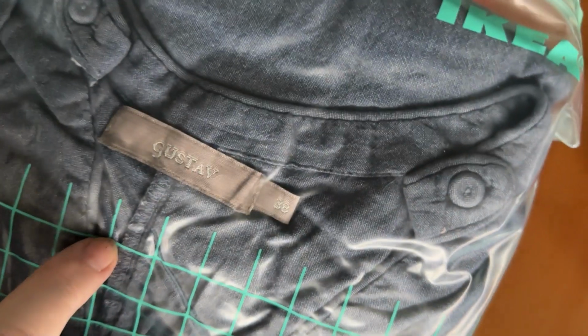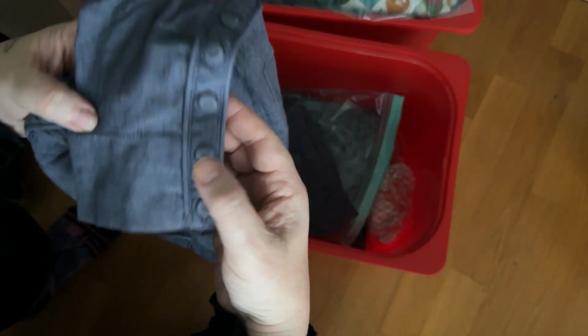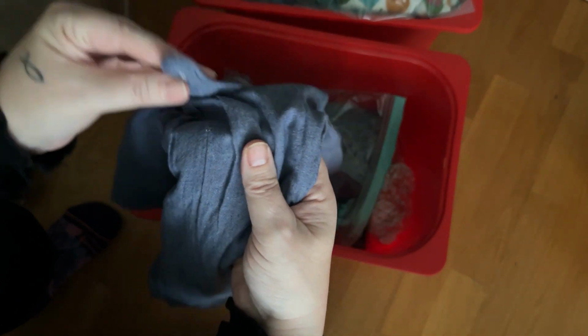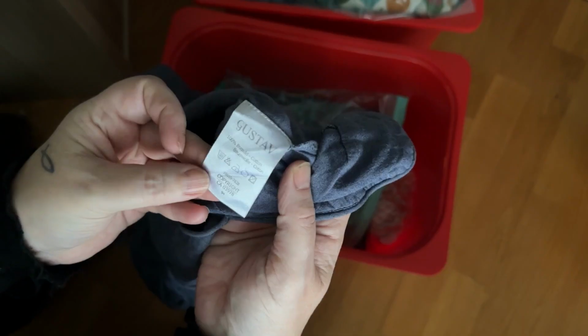This is Gustav. This is a very expensive brand. But unfortunately, I was half asleep when I bought this one. Even though it is a very expensive brand from my part of the world, it is missing a button here on the shoulder, and it is missing a button here at the front, and it doesn't have any extra buttons. So this is, as I said, a very nice and expensive brand, but it has too many flaws. I'm not sure what to do with it.